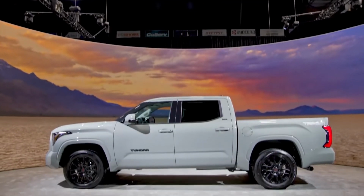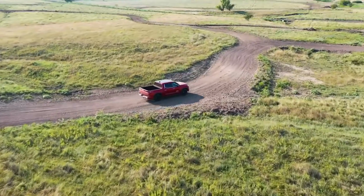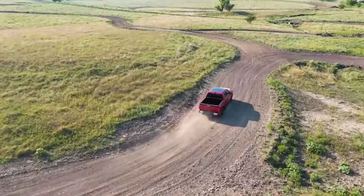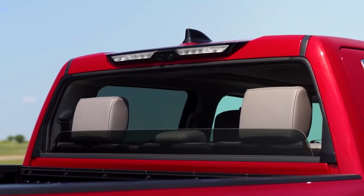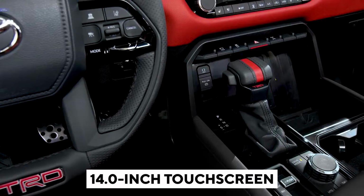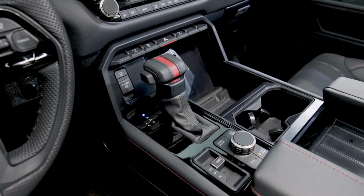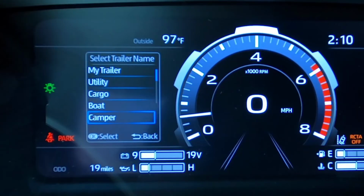You can open a power liftgate by bumping a switch next to the driver's side tail light. You can also use the key fob to open it. In the car, even with the large 14-inch touchscreen, its wide, muscular exterior will still resonate across its horizontal dash.